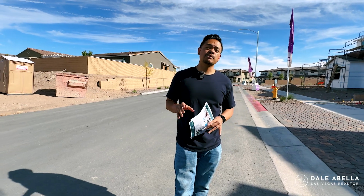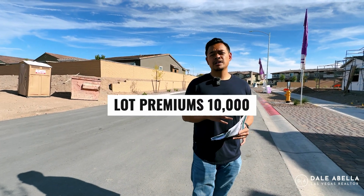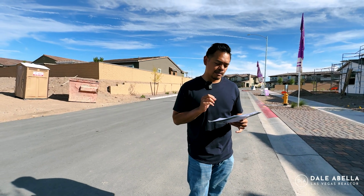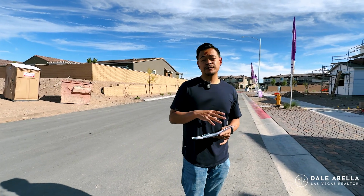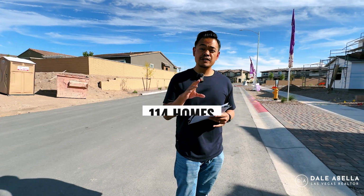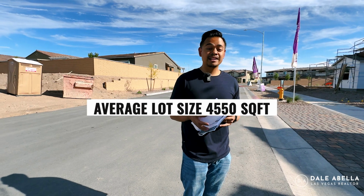Now, the base prices that you looked at, just remember those do not include the lot premium and the upgrades. So the minimum lot premiums here are going to be $10,000. When it comes to upgrades, buyers are normally putting in about $70,000 to $80,000 of upgrades. Okay. So the out the door prices, I would tell you to expect to pay mid 600s to high 600s for these homes. That's out the door, you guys. As far as the HOA goes, I guess $55 a month. There's 114 home sites here. Their average lot square footage is going to be about 4,550. So yeah, that's about it. Let's get started with this tour.